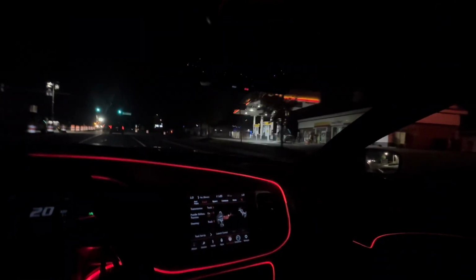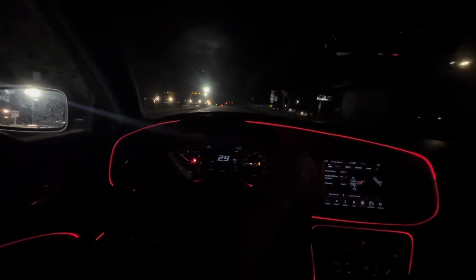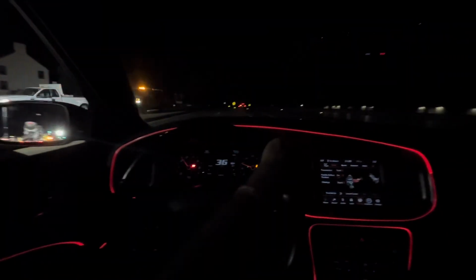Damn, I was gonna stop there, but they washing the gas station. Oh well. I'm gonna stop at another gas station or somewhere with light so y'all can see. Got a cop right there. I know it'd be deer back here, so I ain't gonna go crazy and speed.